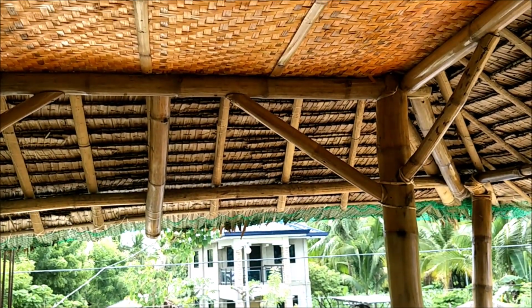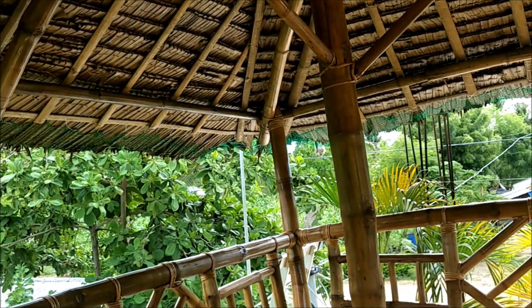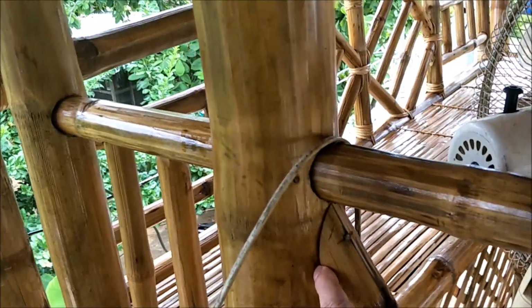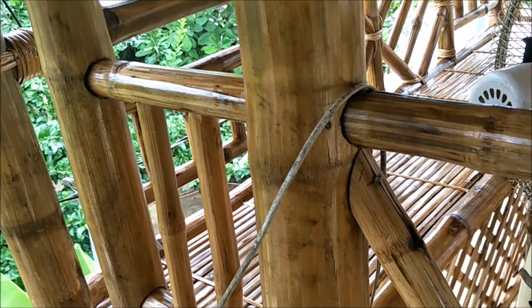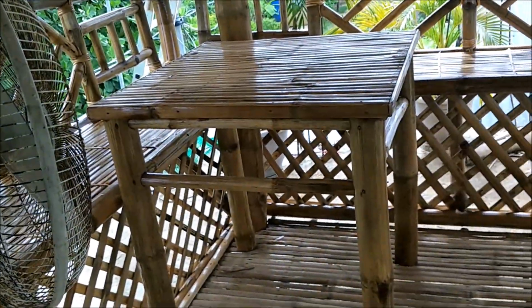The bamboo shop here in Madridios actually does this, and the guy that's doing the work is really doing a pretty decent job. See, like here where these angles are, these angles actually match up with this and this. Most of the time it's a real hack job, but they did a really nice job here.